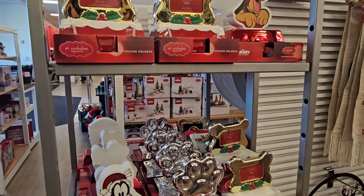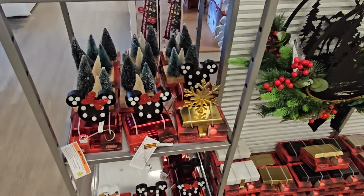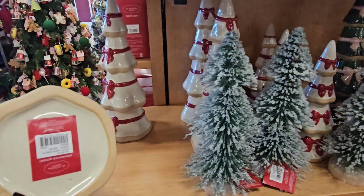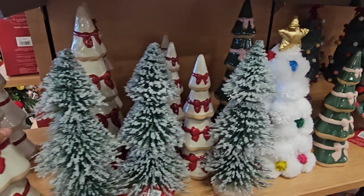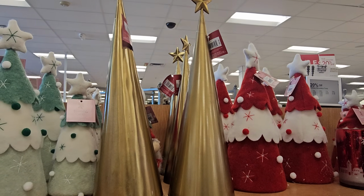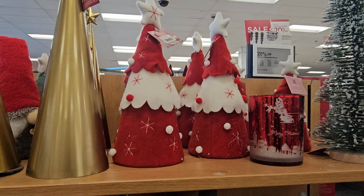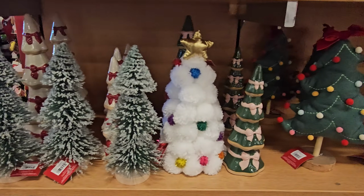Stocking holders. Minnie Mouse in here. The tree. These are nice too. For $35. Little trees. These are $35. The felt, they have red and green for $25. So they're $25, which makes it $20. They will be $20. A lot of trees.